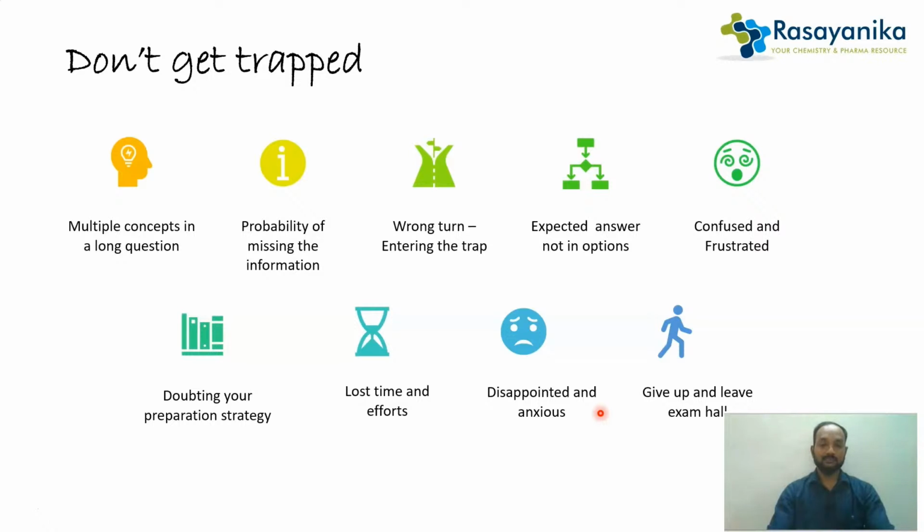That is the first step. When you miss one concept, you are going to get a wrong answer. That is the first wrong turn you get by missing the information. So when you look at a long question which contains multiple concepts, be careful. Be wise to invest time only when you have a lot of time. Once you have taken a wrong turn, you have already entered a trap.